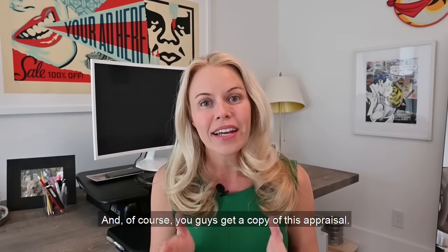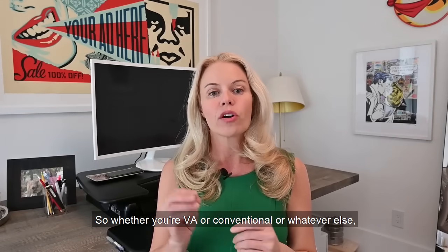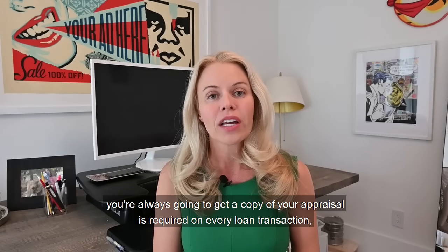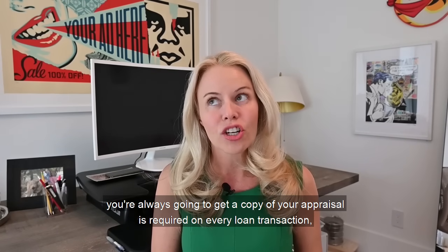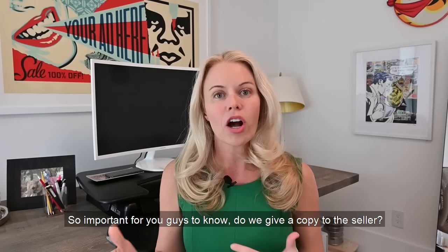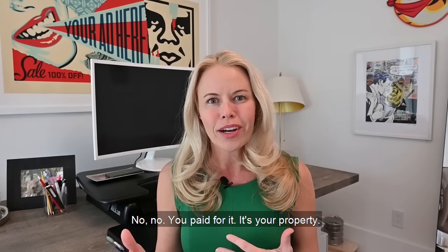And of course, you guys get a copy of this appraisal. So whether you're VA or conventional or whatever else, you're always going to get a copy of your appraisal. It is required on every loan transaction, regardless of who your lender is. So important for you guys to know, do we give a copy to the seller? No, you paid for it.